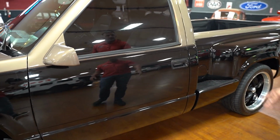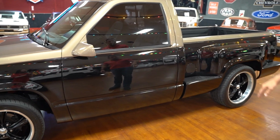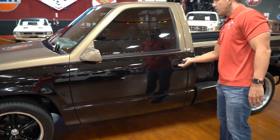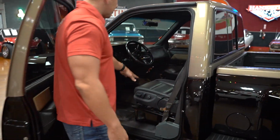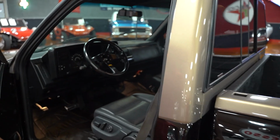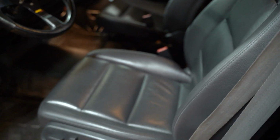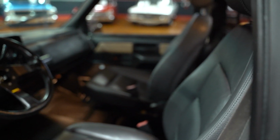Door gaps are great on both the driver's front to the fender and the driver's rear to the back of the cab there. Opening up the driver's door, you'll be able to see somebody has put some newer style seats in, I don't know if they're out of a Silverado or what. You have bucket seats, dual captain's chairs there.